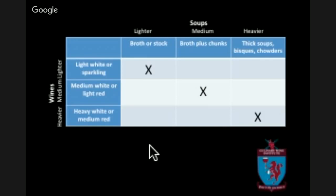So then let's look at the wines on the left. Wine has weight in your mouth as well, just like soup does. And before we kind of identify these three different levels, I wanted to show you a quick video. And if you haven't seen a video through my webinar before, the delivery of the visual is not very good, but the audio should be clear. You should be able to understand it. So I'm going to go ahead and play that video.